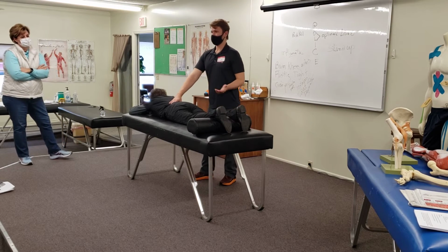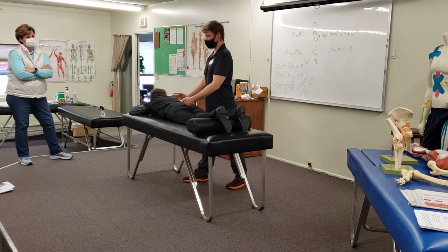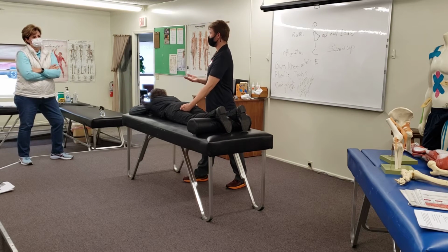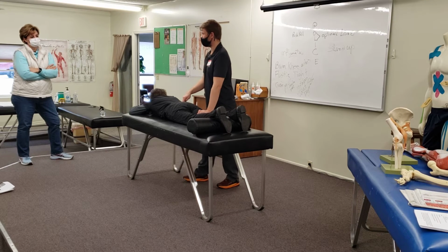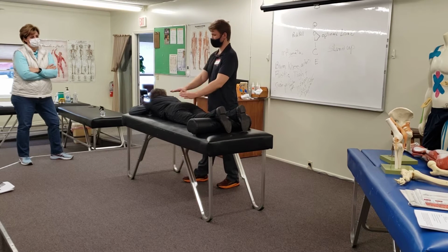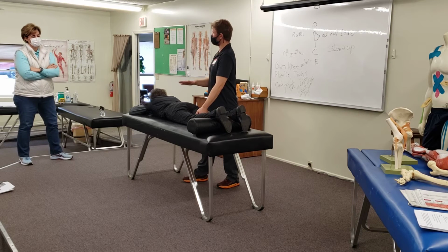So how would I fix this? I inhibit one and have them do the movement, inhibit the other and have them do the movement. Now the easiest one is to inhibit the low back, the erector spinae, and have them do the movement because I'm not limiting the hip. If I push on the high hamstrings and have her try to lift her leg, that's going to be a lot harder because I'm holding the leg down, right?